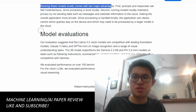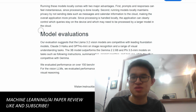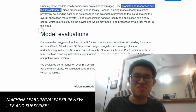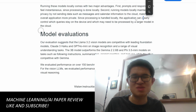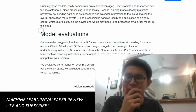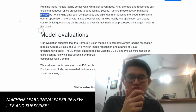Okay, so let's see. Running these models locally comes with two advantages. Firstly, the prompts and response can feel instantaneous. Well, it depends, really. It depends on what kind of hardware you're using. I bet something like a Raspberry Pi wouldn't be that quick, right? And secondly is privacy here. Okay, right. Don't really care about that.